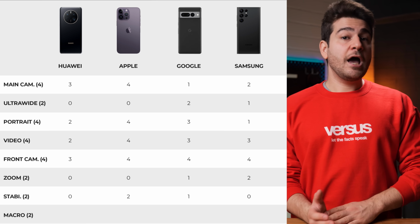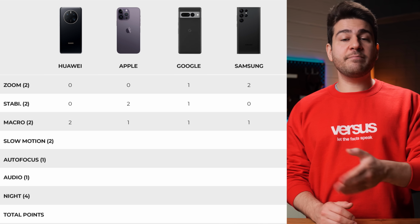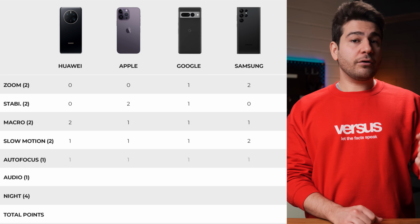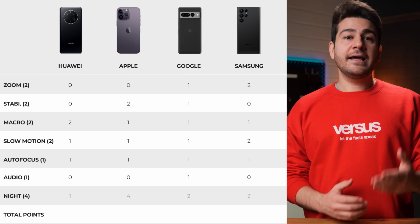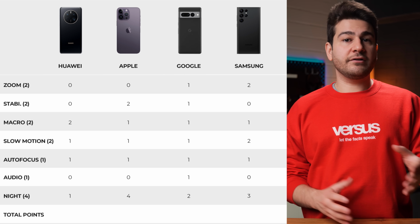Macro was surprisingly taken by Huawei, outperforming 3 of the best macro phones out there. Slow motion went the direction of Samsung, while autofocus was actually split between the 4, and we deduced that Google had the best audio quality. Lastly, the iPhone outperformed at night, partially due to their unbeatable status with regard to videos.